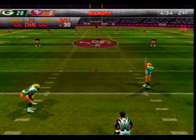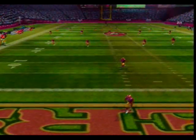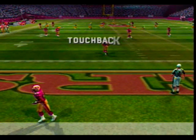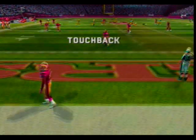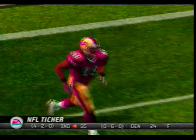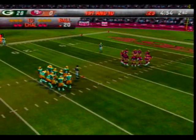Owen looks like he's just about ready to kick this one off. And he got all of that one, a great kick. That one is out of the end zone. Let's see if this possession is more effective after their last possession ended in a punt.